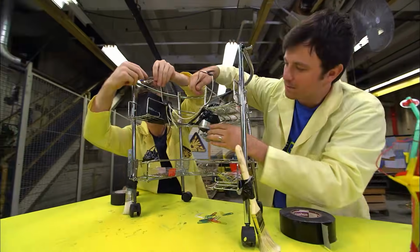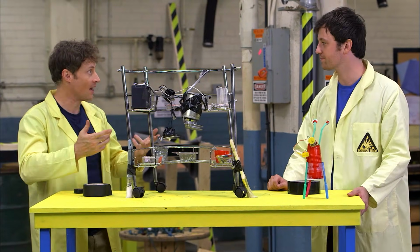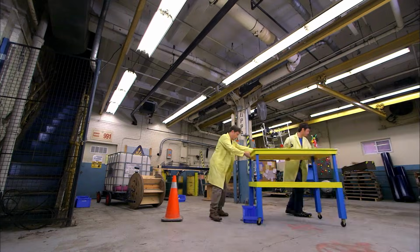Pass me one. All right, so now all we need to do is get some paint and some paper. That's right. And we can fire it up. Okay, let's move it over this way.